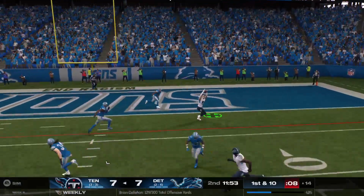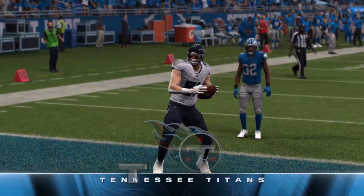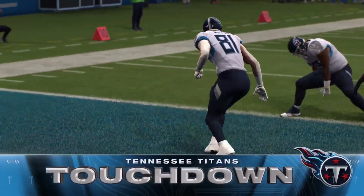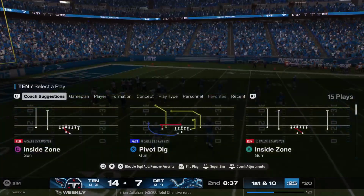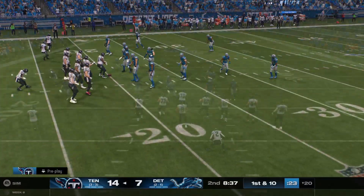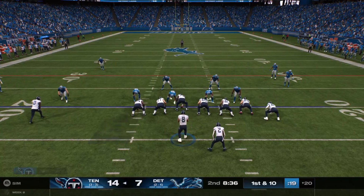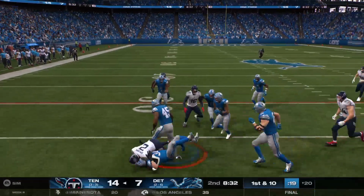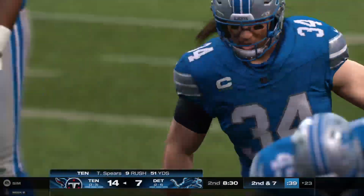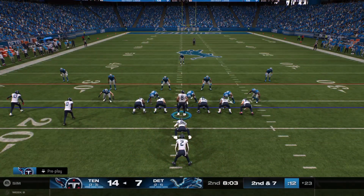Levis to throw on first and 10. In. Touchdown, Tennessee. On the ground, it's Spears to start the drive. Second and 7.